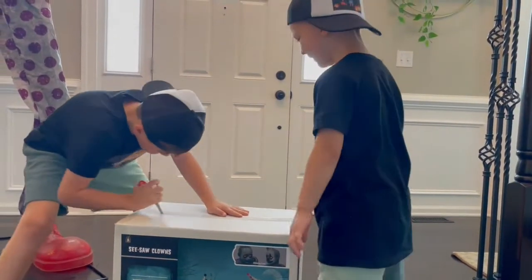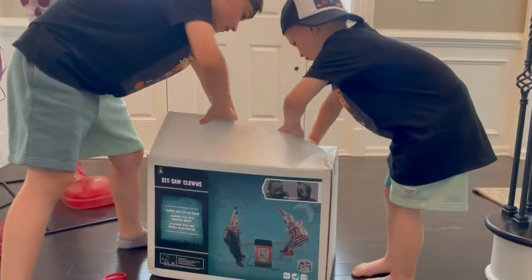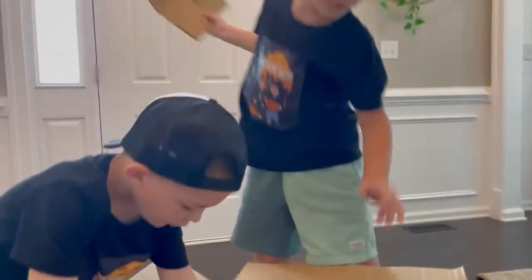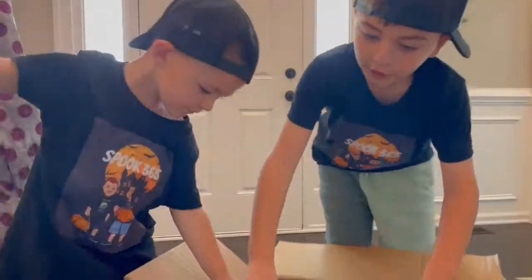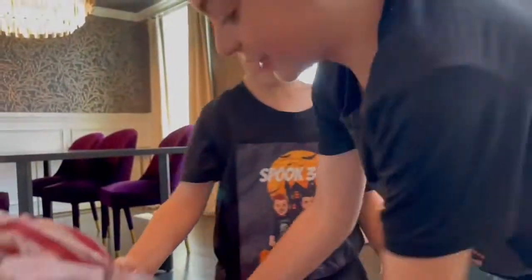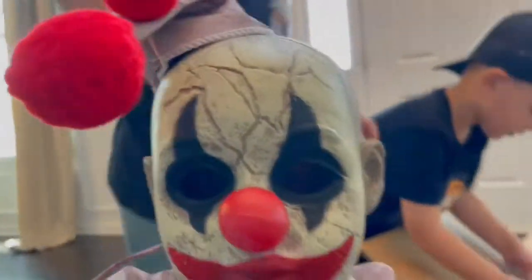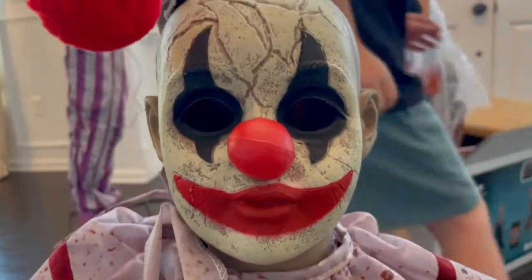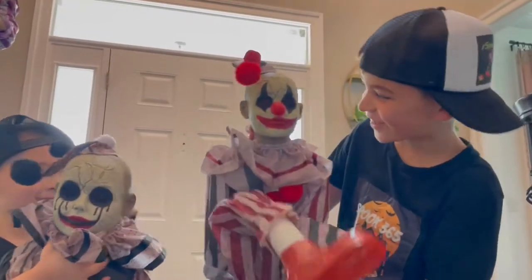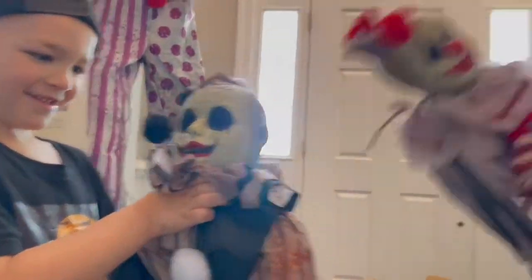Careful of your leg, please. Pop it open. What? Oh, this is so creepy. Look at these clowns. This clown. Clowns. Creepy. Oh my gosh. Whoa, look at the clowns. They're so cool. Yeah. Clown brothers, just like you guys. Hold them up next to each other.